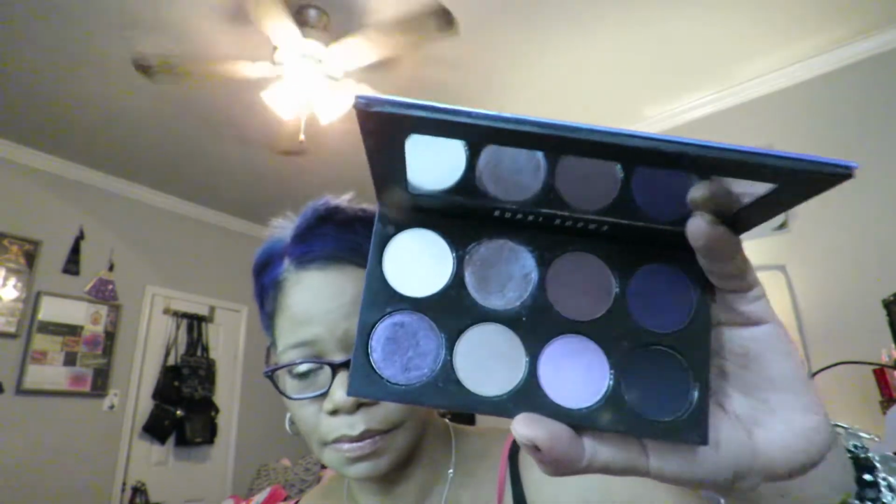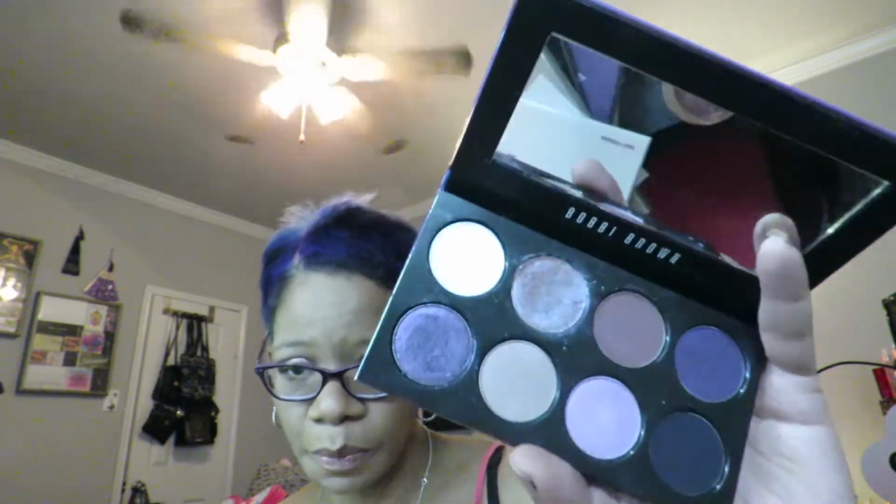This bothers me a lot. I'm going to be getting rid of the Bobbi Brown Ultraviolet eyeshadow palette. It's just too hard to work with, and it's too cool. I love purples, but this is too cool tone purple for me. This shade is really pretty, but the pigment also is not what I'm used to. So this one's going to be a pass, and it'll be listed on my Mercari if you're interested in it. So that's everything from this past week.